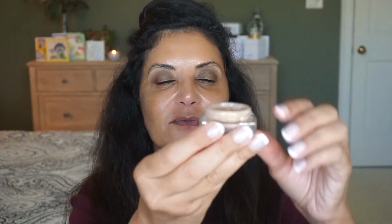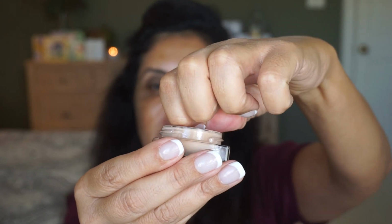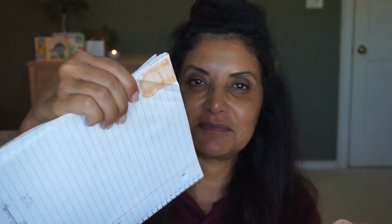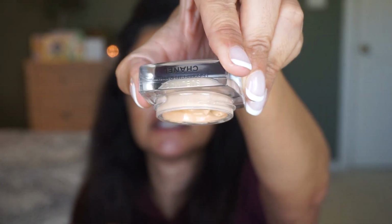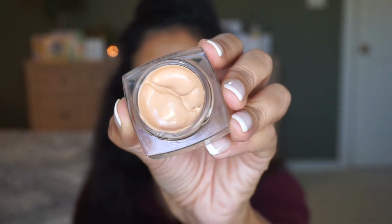So let me go ahead and open shade 40. So when you do open it up, it comes with a little plastic lid there, and this is where it's going to get messy. Yeah, there it is right there. I already dropped this once while I was doing the B-roll film for this concealer. Dropped it on my notebook here. This is messy. And in the jar, this is what it looks like. It's quite thick, so if I put it upside down, nothing will fall out. At least I hope not.